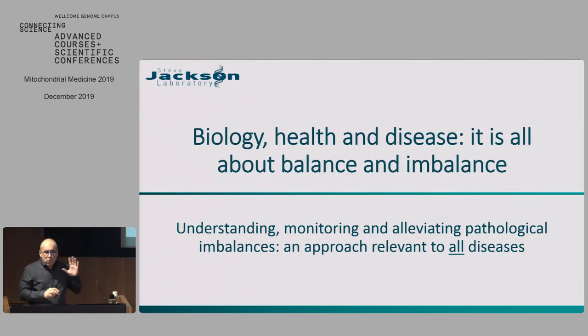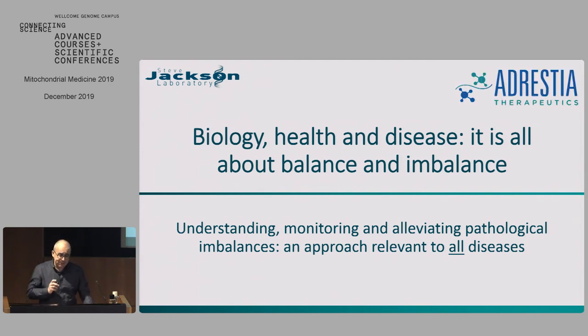And I think more broadly, outside the context of cancer, I think basically health and disease is about balance and imbalance. And if we can understand what's normal and the imbalances that are associated with diseases, that's going to give us key insights into disease mechanisms. And it should also identify potential opportunities to rebalance disease or prevent the imbalance occurring in the first instance.